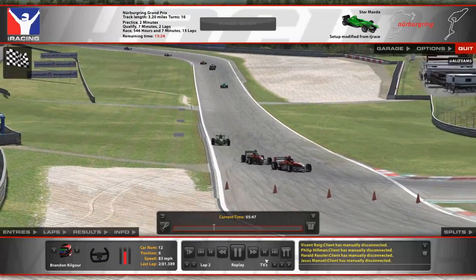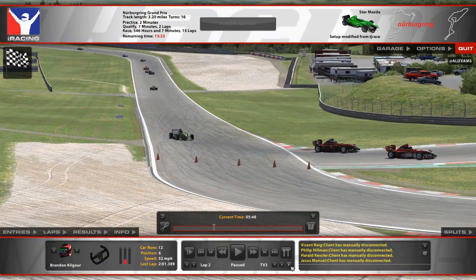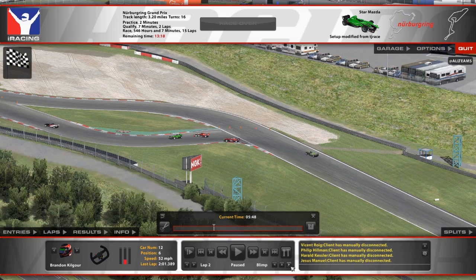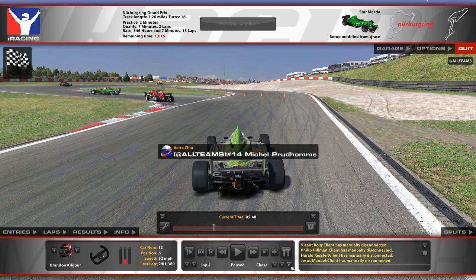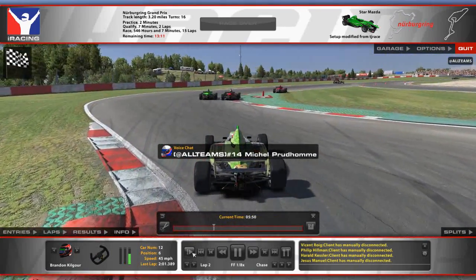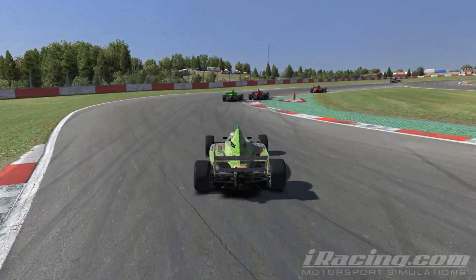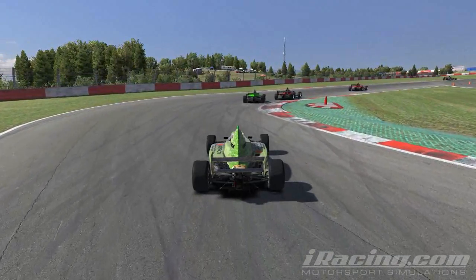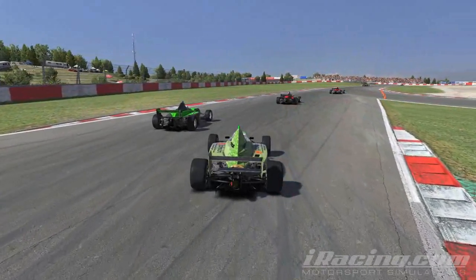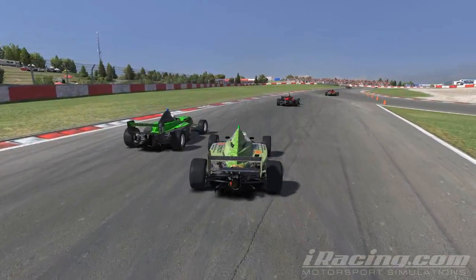All right, this is the one I'm really interested in. Let me pause for a second. Let's go to some kind of chase camera or something. Slow-mo. So this guy was just slow. I think he had just spun, and he's still kind of losing it.